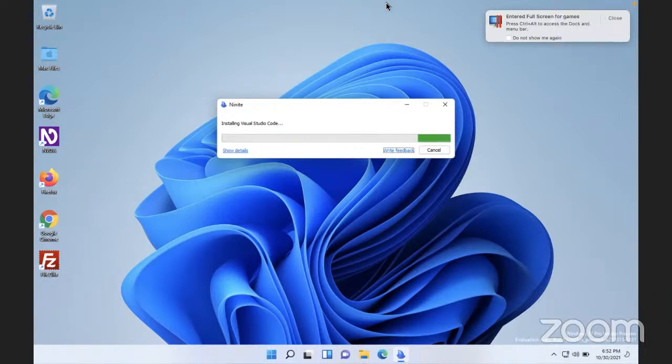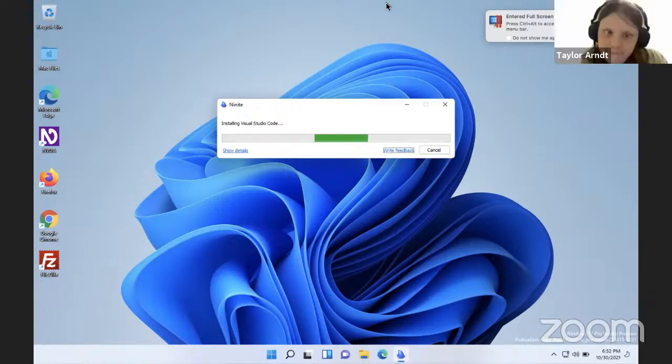So this is $70 a year for Parallels? Yeah, that's not bad. It's worth it.